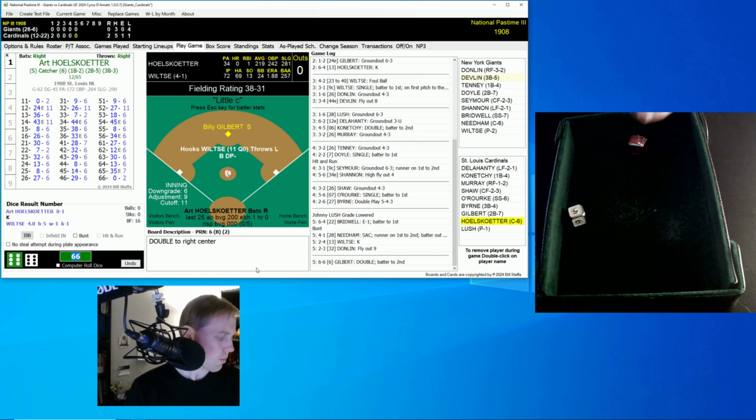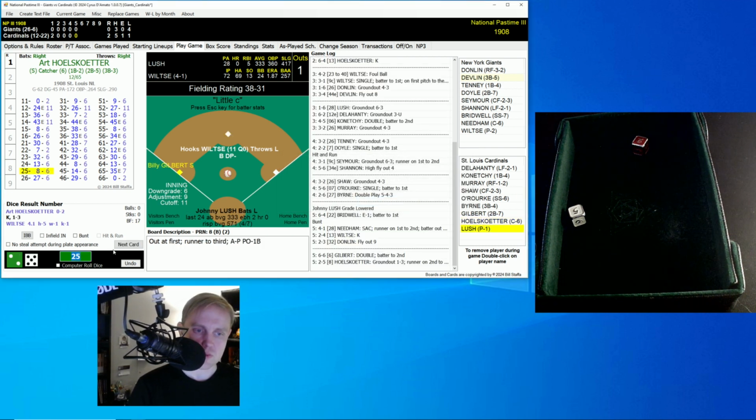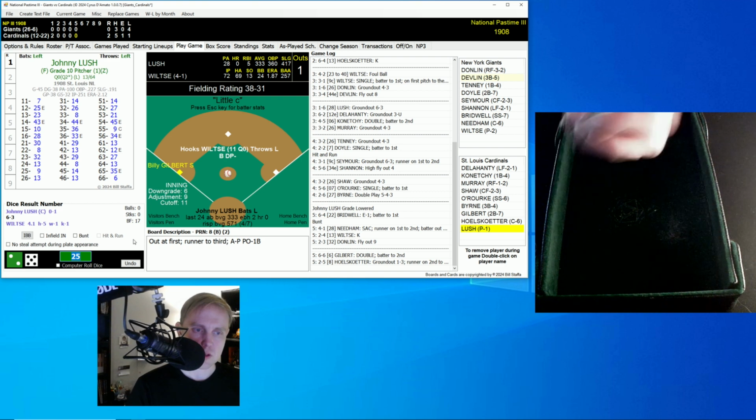So up comes Art. His rolls a 25 for an 8. It's a ground ball back to Wiltsey. Throws to first for the out, and Gilbert moves up to third. 1 away, and that'll bring up Johnny Lush.